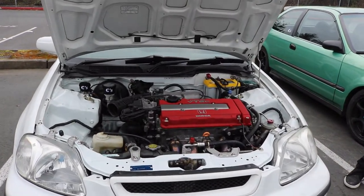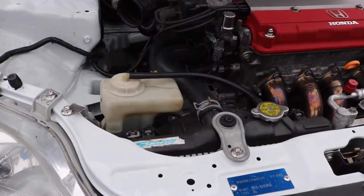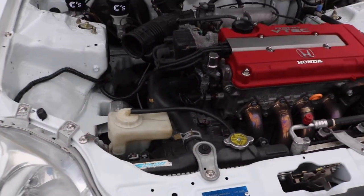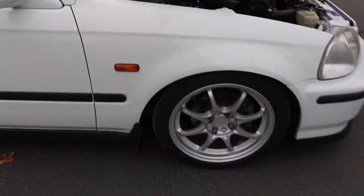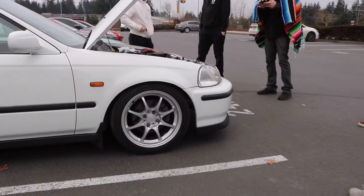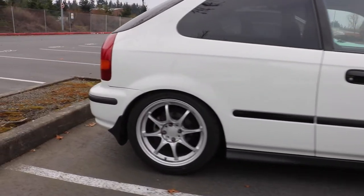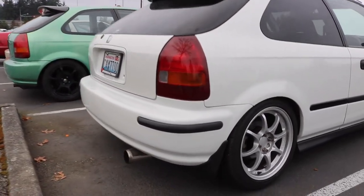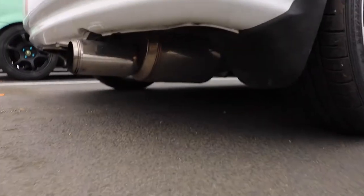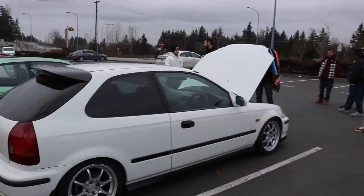God, this thing is really clean, though. Is that an actual Spoon radiator? No, it's just got a Spoon sticker on it. You got me on that. I was about to be hella jealous. But yeah, overall this car is really clean. Let's go check out underneath. Twin lip. Very nice.